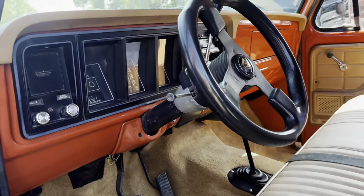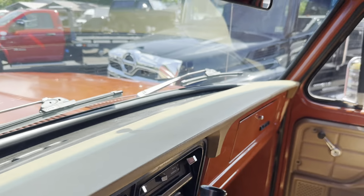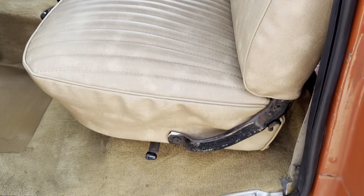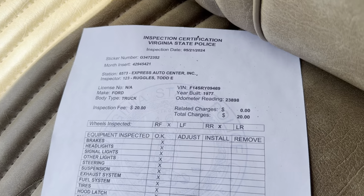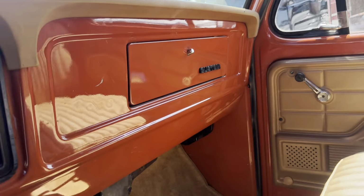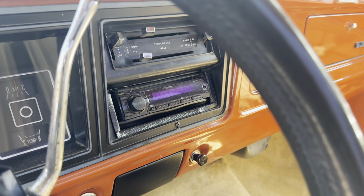Clean interior. Nice dash. Nice headliner. Very nice seat. We did go ahead and do a safety inspection on it. There's your items for Virginia and the shop it was done. We did not do it ourselves. We had it done. Carpet's clean. Aftermarket stereo that does work.